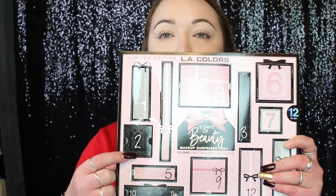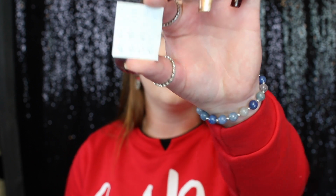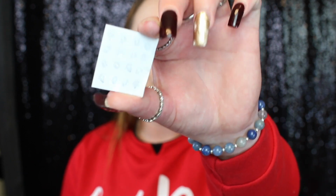So we have number 2 right here. Looks like we have maybe nail stickers. Again, you guys, this stuff is so hard to get out of the box. Okay, so I'm not 100% sure what these are yet, but I think they are nail stickers. I'll know after we take everything out of the box, then I can look on the back. They're not like Christmassy designs, which is interesting because this is a holiday advent calendar.